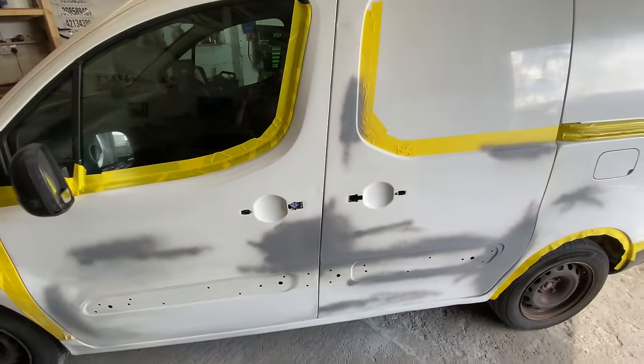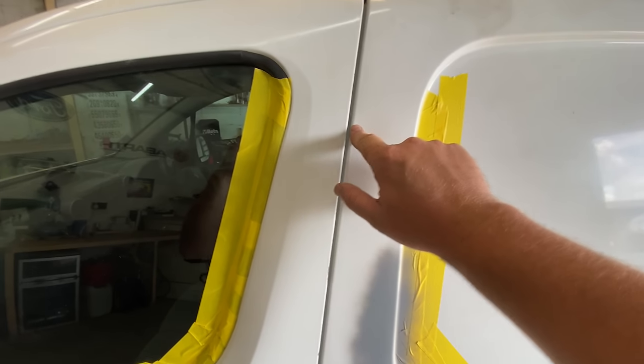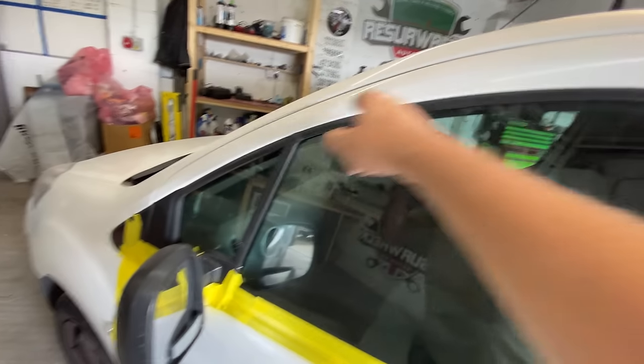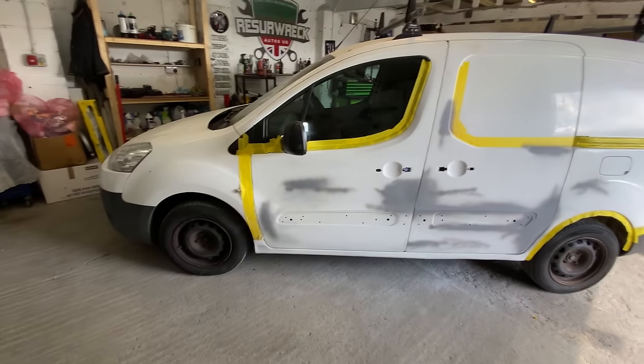I was looking at it thinking, right, well, yeah, let's repair that. But then if I'm repairing that, I've got to go even further. And if I go even further, there's stuff up here and there's stuff up here. And then I've got to repair that. And you just keep going on and on with this kind of thing.